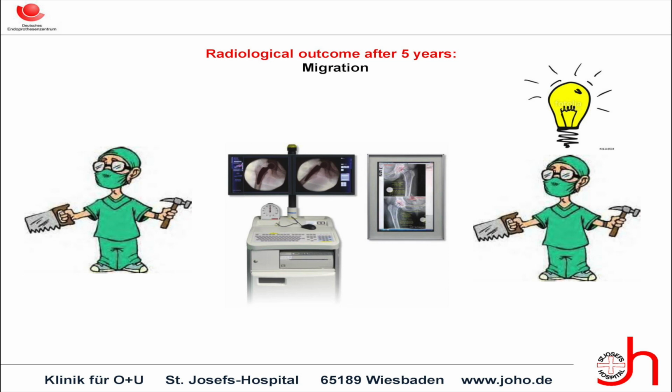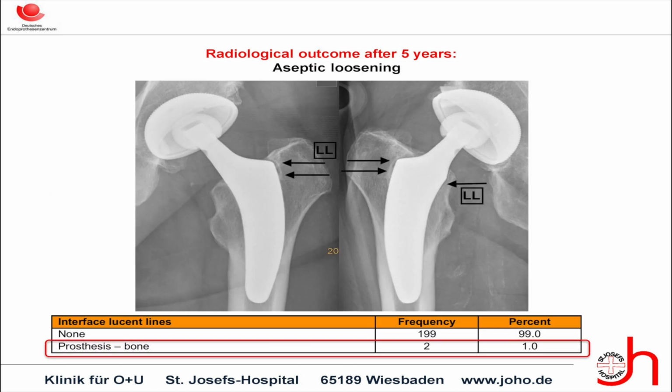This is very important. What about signs of aseptic loosening? There are only 2 hips where we can find some amount of loosening or loosened lines in the proximal part of the stem. Maybe the stem is starting to swing a little bit, but both of these stems are again diaphysical anchoring stems, and they don't have any clinical consequences. So we have to follow those cases further.